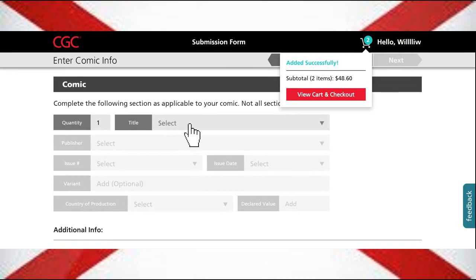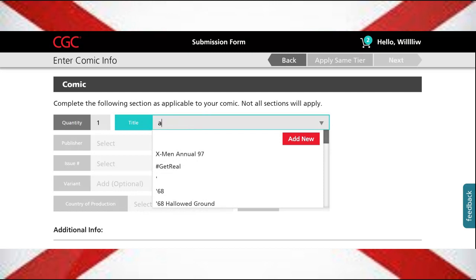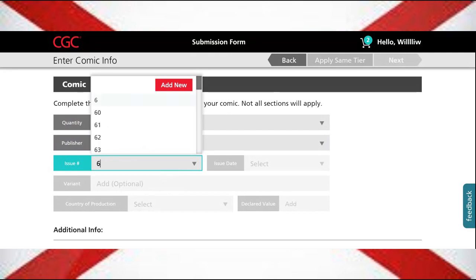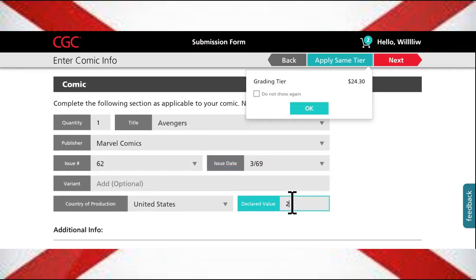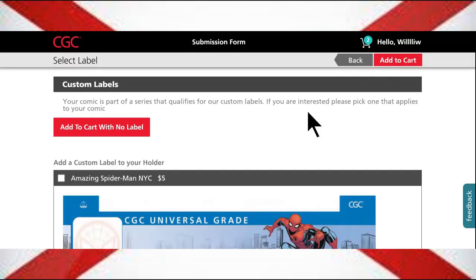All right, next item up. Let me put this Fantastic Four back in this box here. Next item is Avengers. Marvel Comics again, as if you didn't know. And this is issue number 62, first appearance of the Man-Ape. 1969, value $2. I don't think I'm going to have 5 books here, or maybe I just have 5. We'll find out. We're going to apply that same tier.